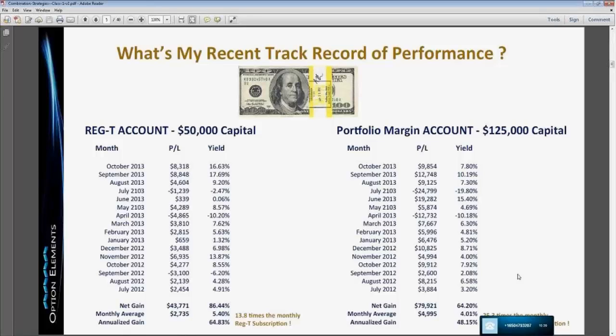Larry says, is this your advisor account or the account you handle? What I'm showing you here are the two Option Elements portfolio accounts, the ones that we trade live in our trading room. These are not my managed account returns. Those are separate.